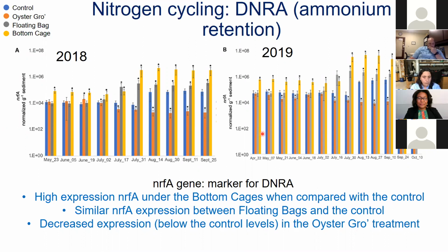So just to explain something here, as I said, all these processes that happen are proportional. And in order to have a solid conclusion, we had to budget all these fluxes and everything that we were calculating in order to have a fair and square outcome when it comes to nitrogen release. So as we can see here, in both years, DNRA as a process, meaning nitrogen retention in the ecosystem, is a natural process that was happening in the ecosystem. So that's why you can see this seasonal increase also in the controls. The controls didn't have any oysters. The same happened also in 2019.